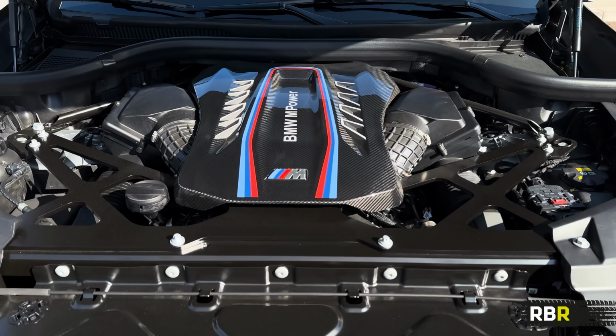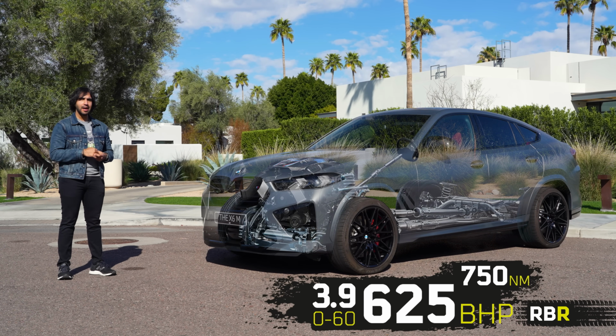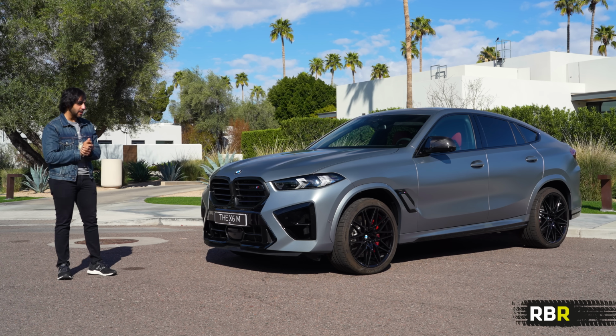That engine produces 625 brake horsepower, 750 Newton meters of torque, and the 0 to 60 is claimed at 3.9 seconds, though the 0 to 124 miles per hour in the X6 is apparently faster because it's more aerodynamic. So that's your engine, nice and updated, still a V8, fantastic.